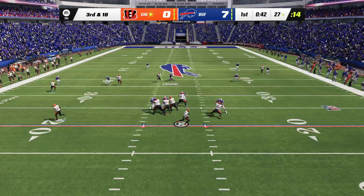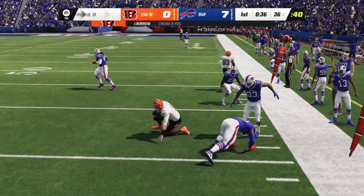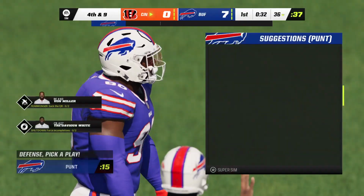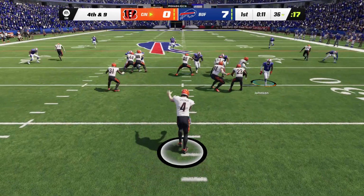Now a shotgun snap as they'll look to throw. Eluding the pressure right. And he'll be taken down well before the 1st at about the 36-yard line. Give him 8 yards that time on the scramble, and now 4th down. Drew Chrisman on to punt as he gets this one away.